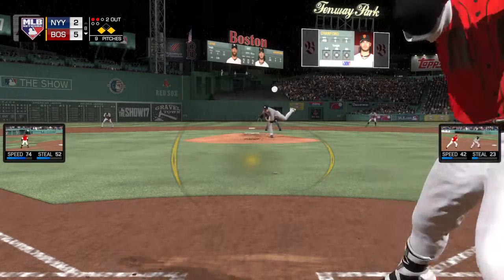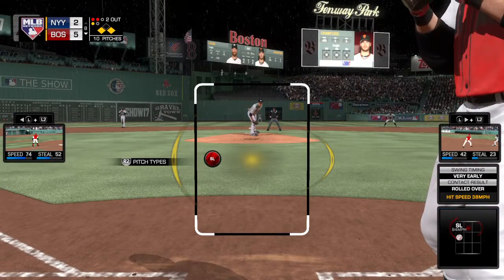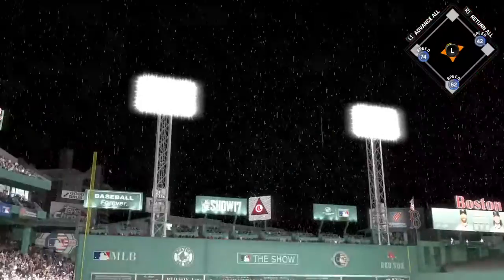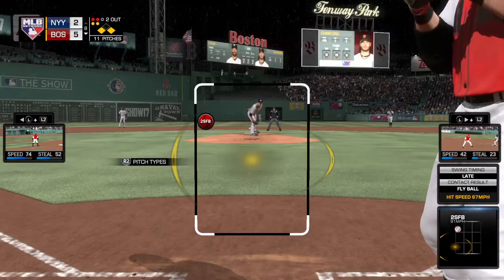2-0 pitch now to Crawford. Chopped down the first baseline, but it's a foul ball, says the first base umpire. Here's the 2-1. Sent foul again, and after being way ahead, now it's even at 2-2.